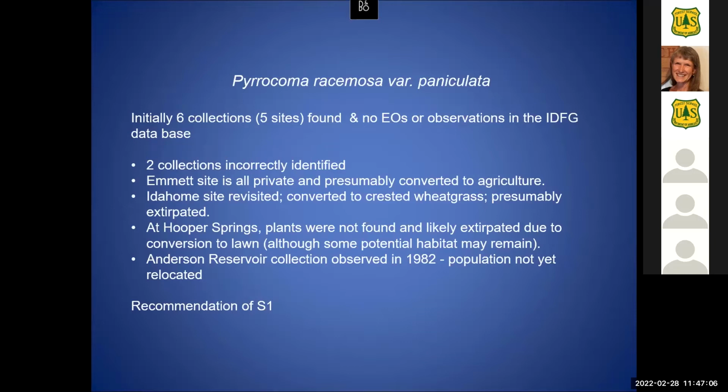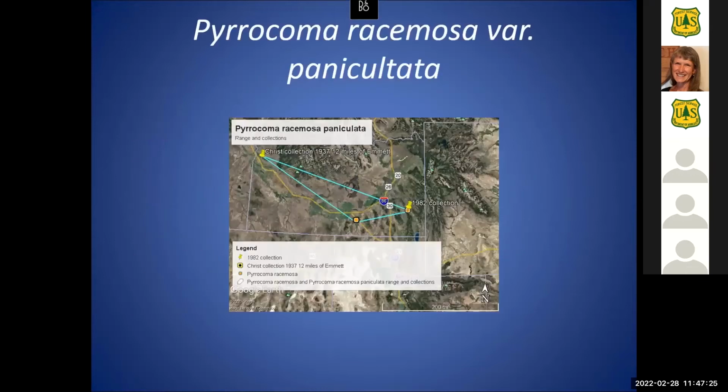And so at this point, we're recommending, instead of an SH, which I initially thought we were going to be with, I recommend an S1. And then anybody who's out in that area around Anderson Reservoir, if they could keep an eye out for this, it would be great. And I think that's the last slide.